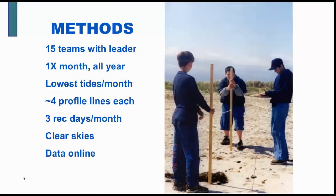They monitor one time a month, and really importantly, they monitor all year long, 12 months a year. That means even in the depths of winter here in Maine, they are going out there, and it's actually the most important that we get that information in the winter, since that's when we see the most dramatic change. They monitor on the lowest tides of the month for the obvious reason that you want as much of the sand beach exposed as possible.